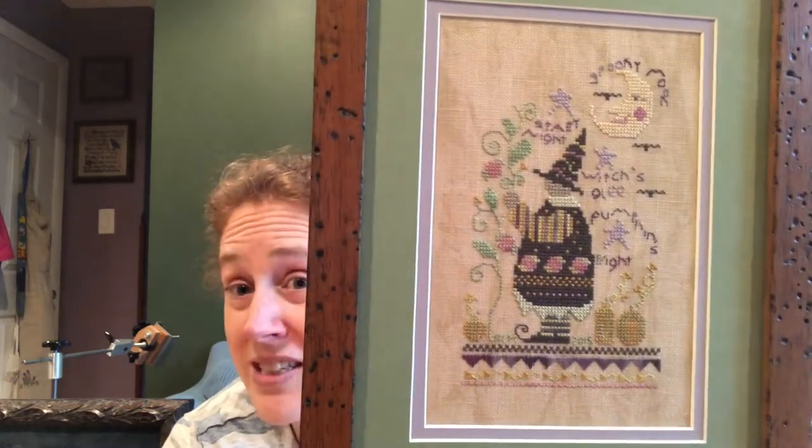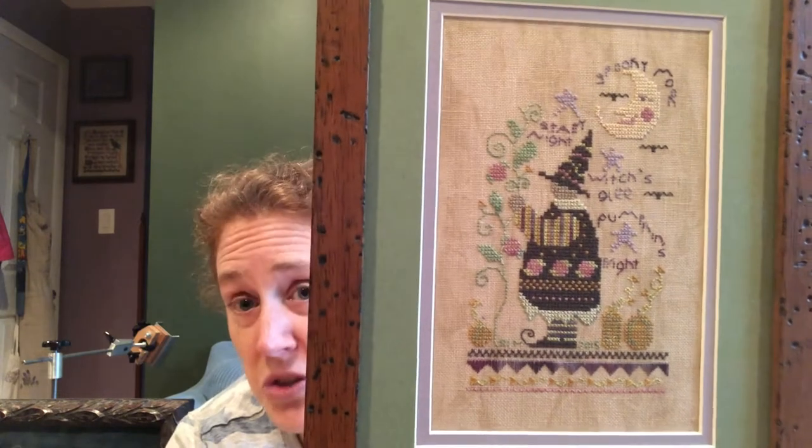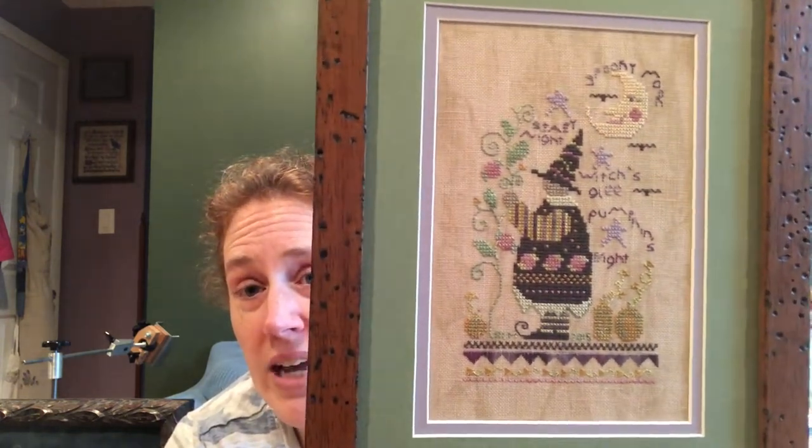I have two sons and a daughter that are all still relatively young. The oldest one is getting ready to start middle school, and the other two are still in elementary school. So this hung in my daughter's room for quite a long while.